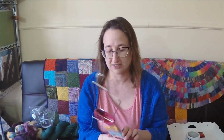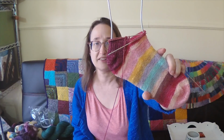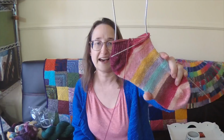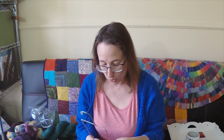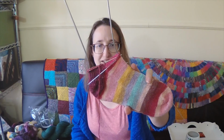And I was right in my assessment of the fact that doing particularly the toe-up and the heel gusset on these needles was a pleasure because I didn't have to go back and forth between 2 DPNs. So that part I have really, really enjoyed. I can't decide if I like them for regular knitting or if I prefer my DPNs at this point. The jury is still out on those.